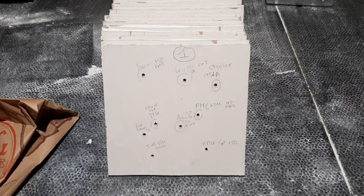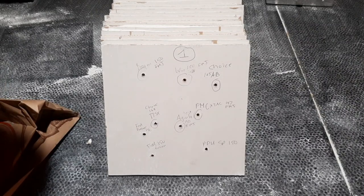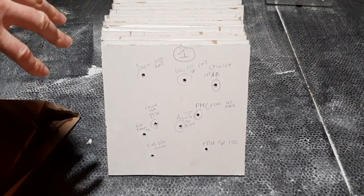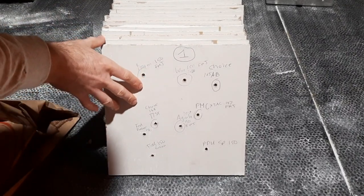Now, a lot of people think that full metal jackets are no good for self-defense because they'll punch a clean hole, which is true, but full metal jackets will also tumble, okay? And when they tumble, they create some hydrostatic shock, and they do create a large wound channel similar to a soft point once they start to tumble, okay? So I want to just show you guys the first few sheets here now, and you'll see a huge difference between the full metal jackets and the soft points.